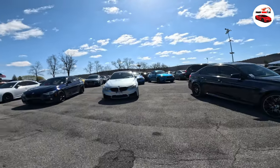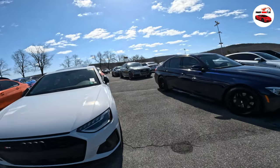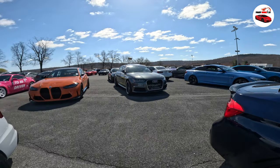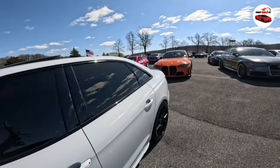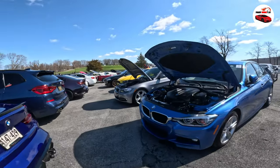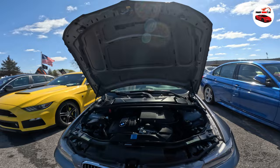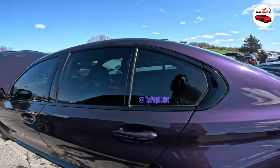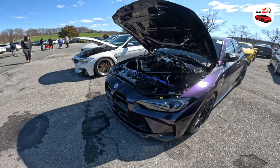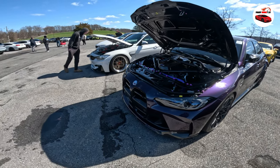Yeah, man, it made it clean. Oh, the doctor is here today. Oh, shit. Okay, I'm parked over there. Oh man, so many cars, I don't even know where to go. Let me just see the open hoods. What's this? M80, purple accents.